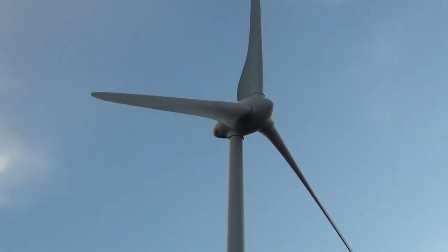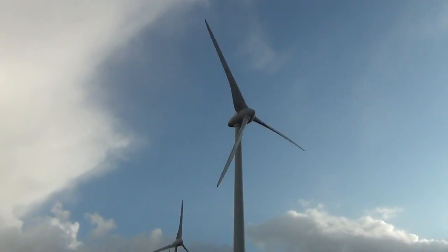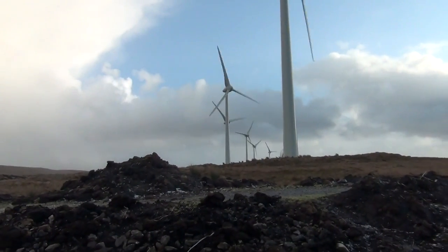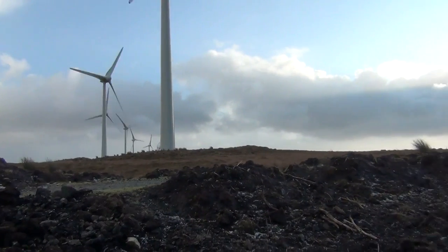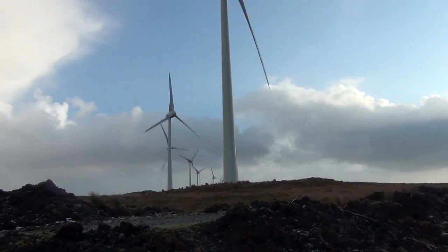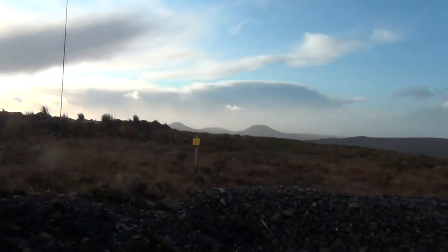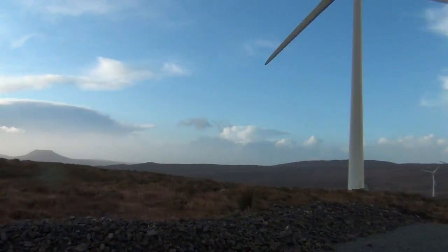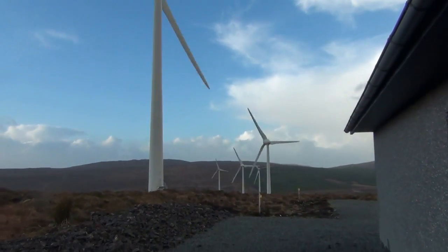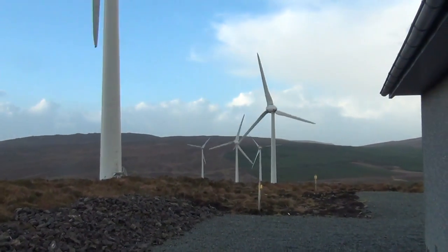As far as I know, these things are 2 megawatts, which is roughly the equivalent of 1,000 kettles. This wind farm has 12 wind turbines. We are at a place called Aketil on the Isle of Skye. Over there you can see MacLeod's Tables near Dunvegan, and there are the other turbines. One of them's not running today for whatever reason, I'm not sure.